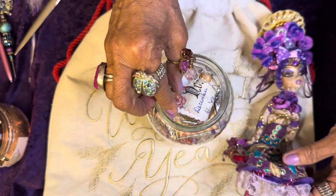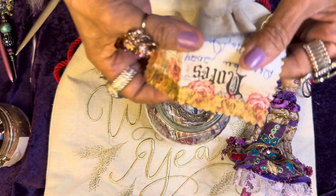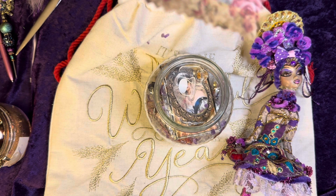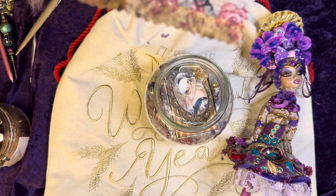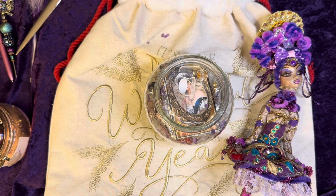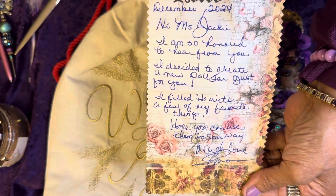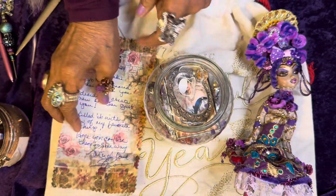And inside, I think she has a little note. Let me see what it says. December 2024. Hi, Miss Jackie. I am so honored to hear from you. I decided to create a new doll jar just for you. I filled it with a few of my favorite things. Hope you can use them in some way. Much love, Sharon. That is her note to me. Beautiful handwriting. I receive it, Sharon. Thank you so much.